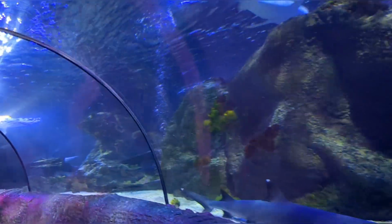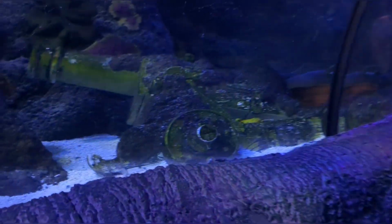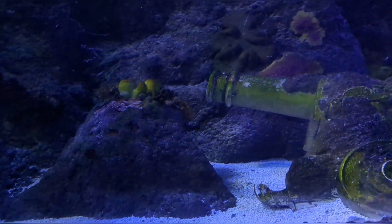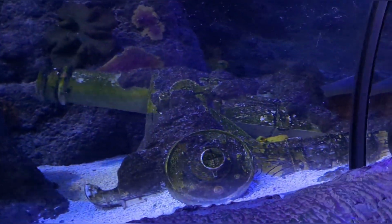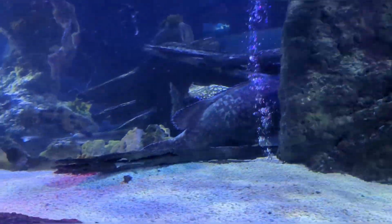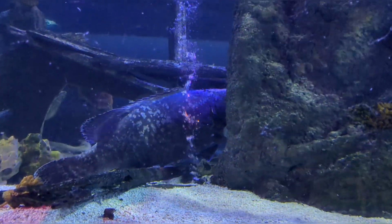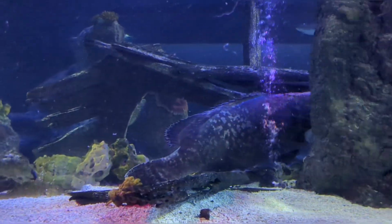Now we're in the tunnel. This bit is awesome. There's sharks, things on both sides. Even the skates. Is it cool? Oh look! There's a big sleeping fish.